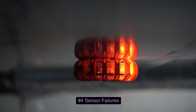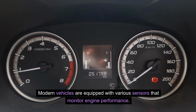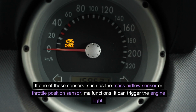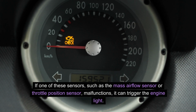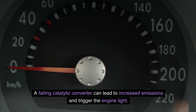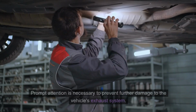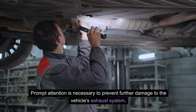Number 4. Sensor failures. Modern vehicles are equipped with various sensors that monitor engine performance. If one of these sensors, such as the mass airflow sensor or throttle position sensor, malfunctions, it can trigger the engine light. Number 5. Catalytic converter issues. A failing catalytic converter can lead to increased emissions and trigger the engine light. Prompt attention is necessary to prevent further damage to the vehicle's exhaust system.